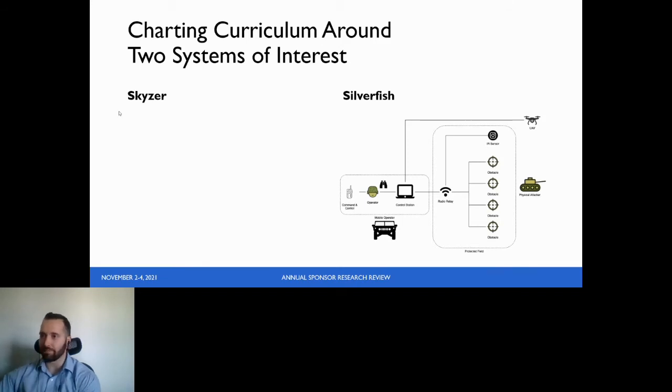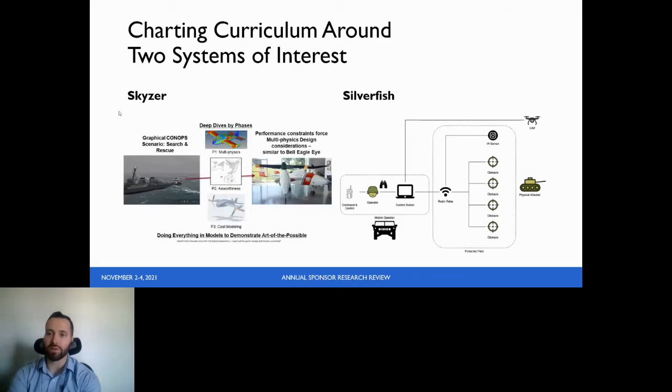And the other case study that we're working on is Skyzer. So if you saw one of Mark Blackburn's talks a couple of hours ago, then you know what that is. With the Skyzer model, it's a notional UAV search and rescue mission. And rather than just reinventing the wheel on these, as Nicole alluded to, we're taking what we have so far and converting it into some type of curriculum that we can use for DAU.